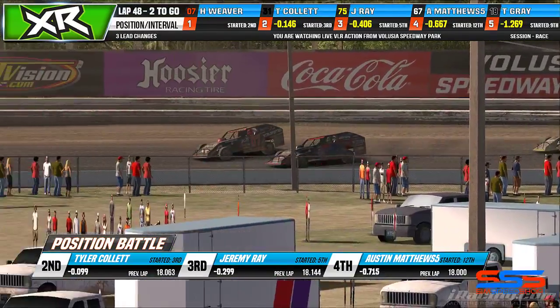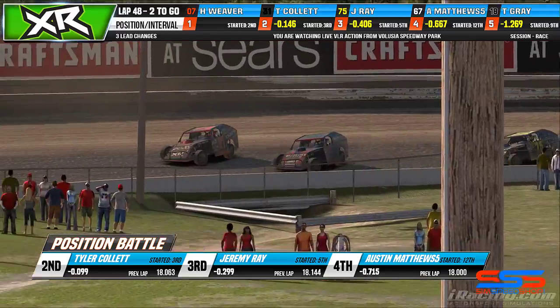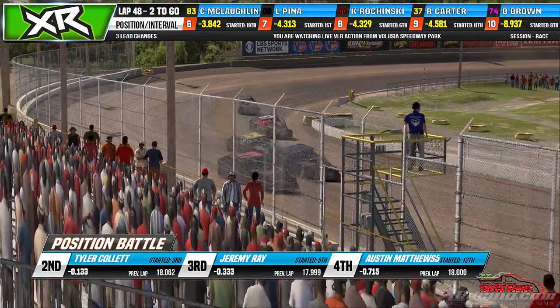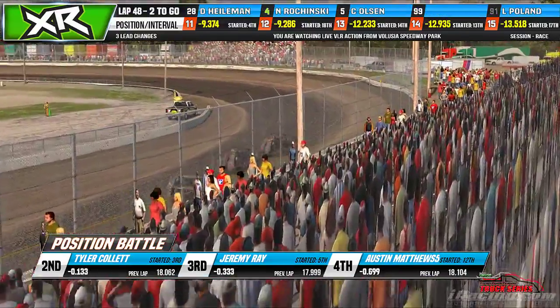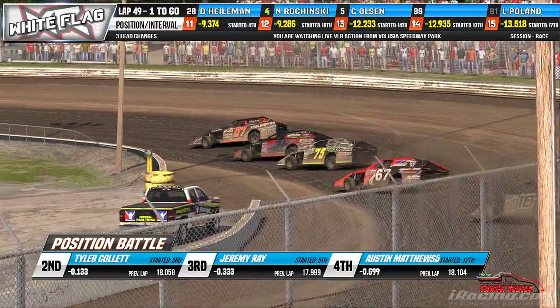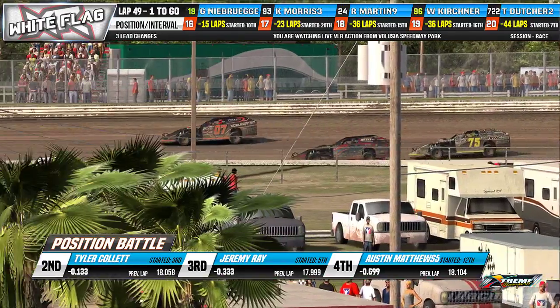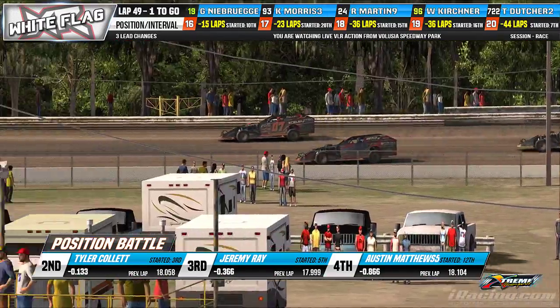2 to go here at Volusia tonight in the VLR presented by Accelerated, one of the UMP modifieds. Is it going to come across the line? Will it be the white flag as Howard Weaver's out front in this one and Tyler's right up underneath him trying to take it? Yeah, this one's going to be a barn burner to the finish.